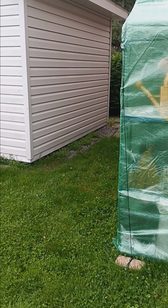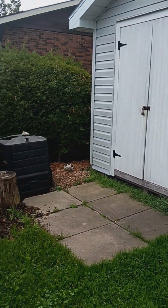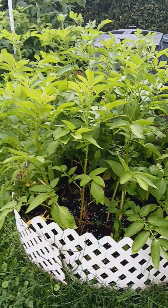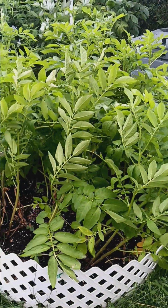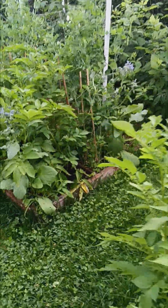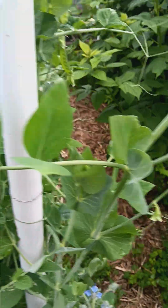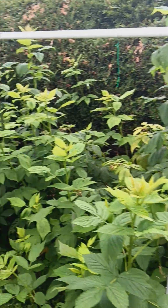Time for a walkabout in the veggie garden. Compost bins over there. This is a potato bed, Yukon Gold potatoes. Plants look like they're doing very well. They're getting blown over by the wind. So in here we got more potatoes, and at the back we've got peas. And over here, raspberries.